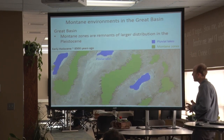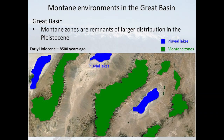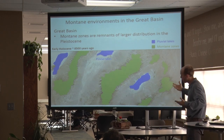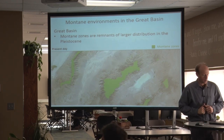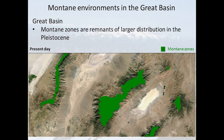By the early Holocene, about 8,500 years ago, you have natural warming as we move into the interglacial that we're in now. You have the retraction and upslope shifting of montane habitats, and these lakes start to dry up. And now we have our present day, what I just showed you there. You have fairly isolated montane habitat. Now, how about the future?